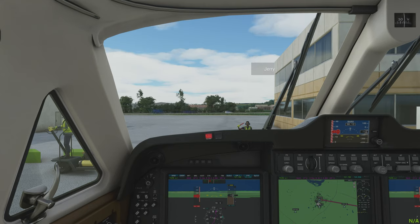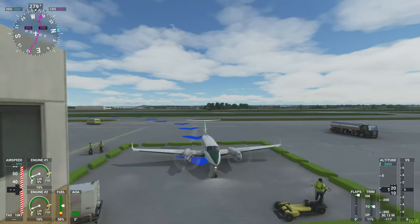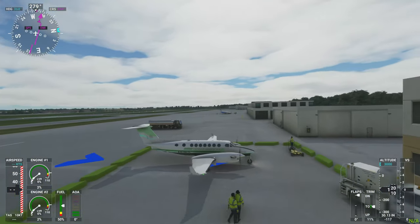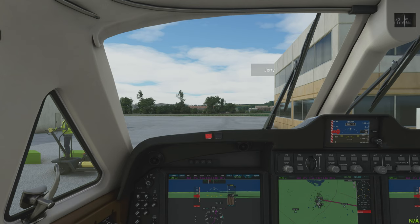Parking brake. Engines off. And turn off the plane.